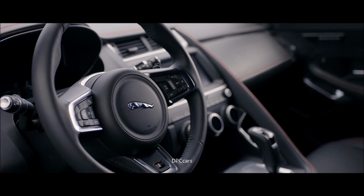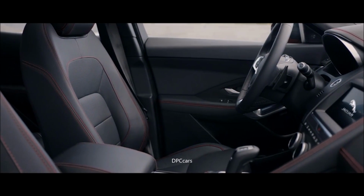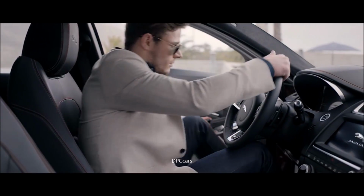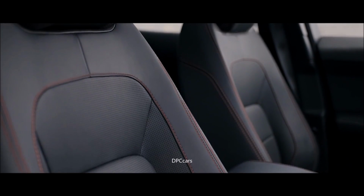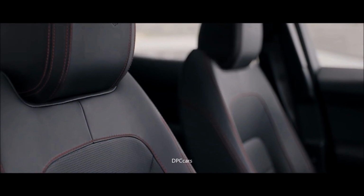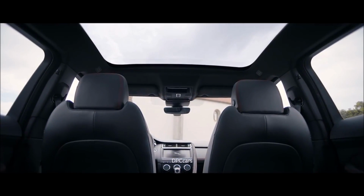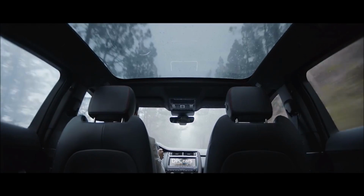The interior is meticulously designed with premium quality materials and finishes, modern and progressive, yet family-friendly. Premium leather seats with contrast stitching add to the sense of sporting luxury, while the large fixed panoramic sunroof creates a light and spacious environment.